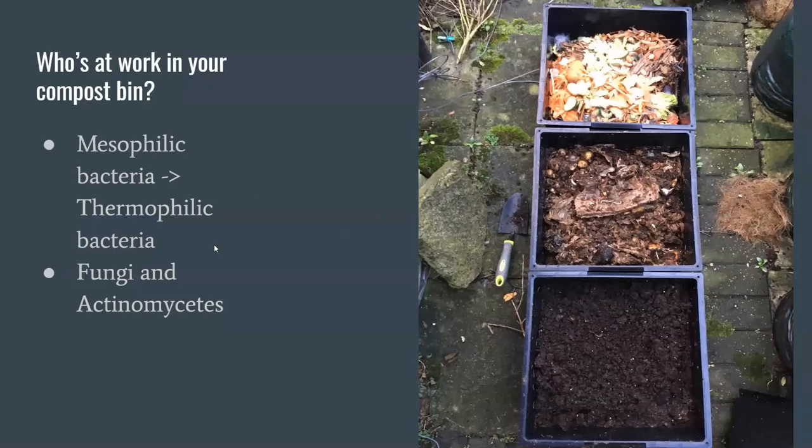All right, can everybody hear me now? Great. Before we move on to the next section, does anyone have any more questions about different types of composting? All right, moving on. If you do, don't worry, just go ahead and throw it in the chat or at the end.